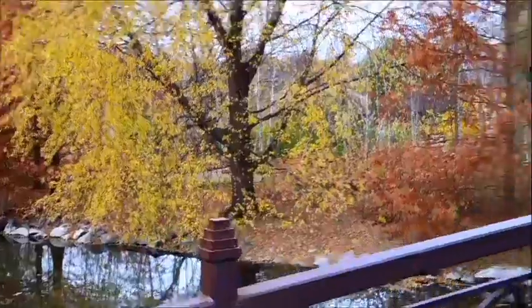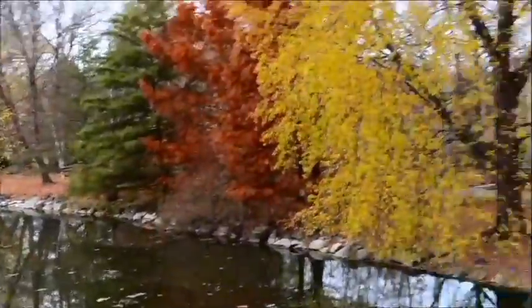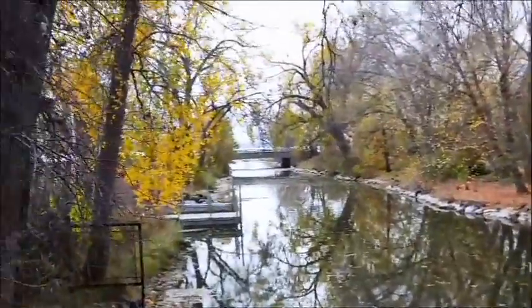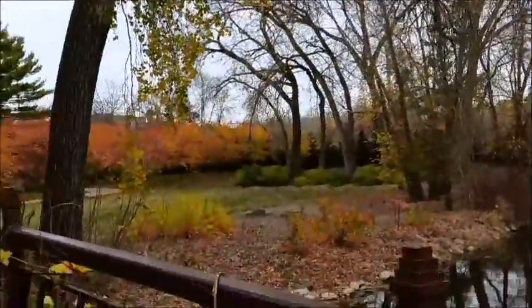Another bridge off in the distance, another tree off over this way. Isn't that gorgeous? Nice and quiet here. Not many people around. They're all off getting warm. My fingers are getting cold.